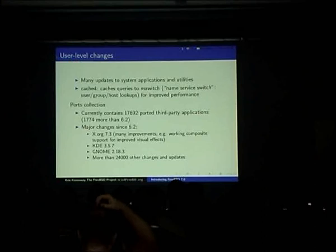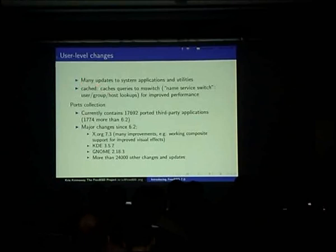So leaving the kernel now and looking at user land, there have been many updates to system applications. So for example, new versions of less, new versions of BIND, various applications that we include that are developed by third parties have been updated. So basically too many to list here.